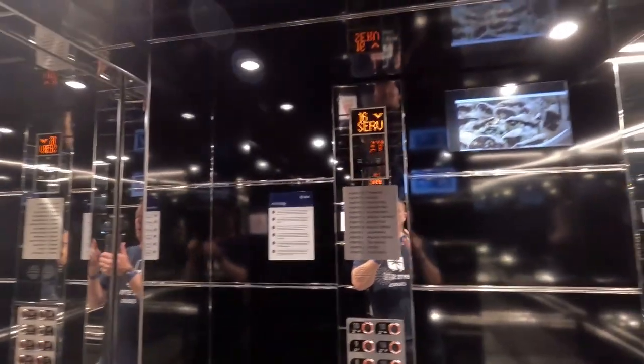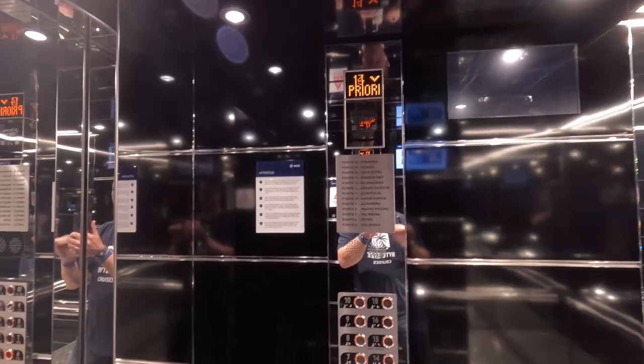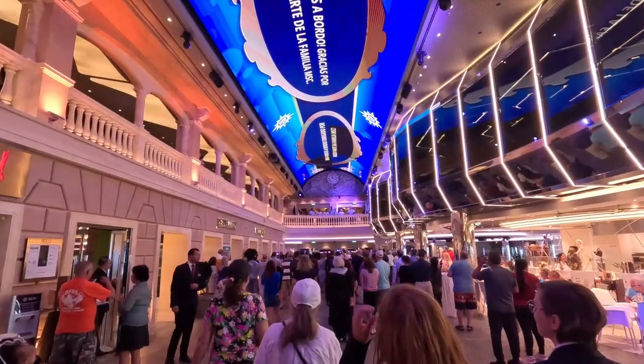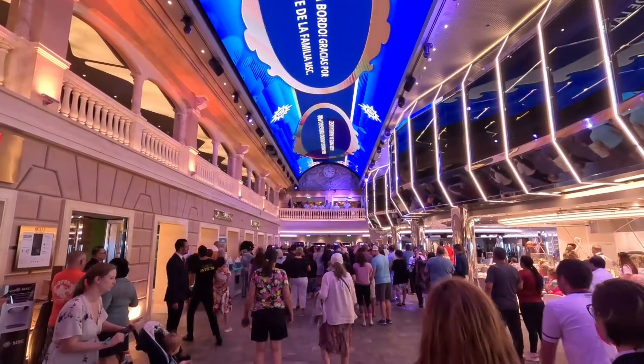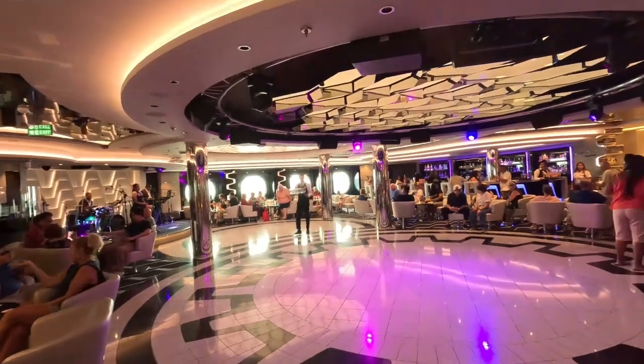There's a beautiful LED roof on the promenade area there, the Galleria, which does shows on it all during the day. The theater is also on this deck, again with more bars and lounges. There's a chocolate and crepe restaurant here. It's just a beautiful, beautiful area. Ocean Key, the restaurant, is on this deck as well. There's a ton of things to do, and the promenade is actually 2 floors.